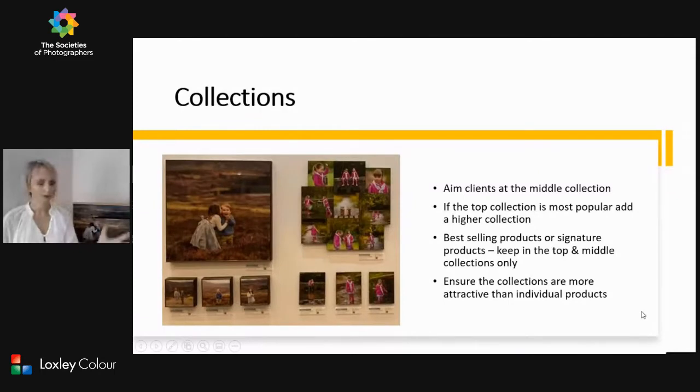This is something that I touched on with Colin at the beginning. Collections are great for encouraging people to buy more. Say you've got some of your products highly priced as individual items, obviously there's a better price in collections, a little bit like what we discussed last time when we were talking about choosing the right products for your clients. So by grouping them together, you can actually sell more.